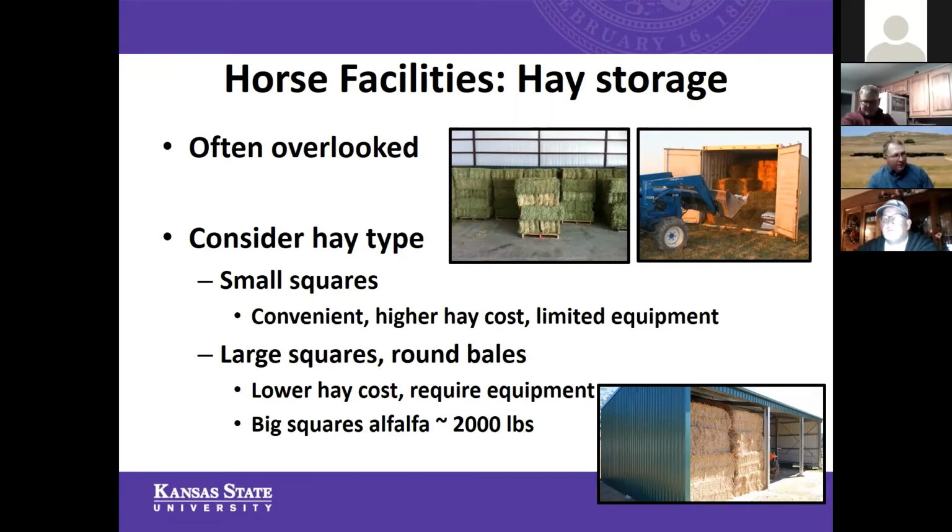So, the hay storage piece of that, I see a lot as you drive across the countryside like I do in my extension work. You see a lot of things, tarps across hay bales, and if you look at the amount of dollars that you invest in hay, especially for horses, I think it warrants maybe giving some consideration to the storage and how you're going to handle that hay ultimately.